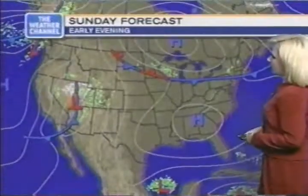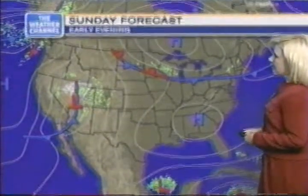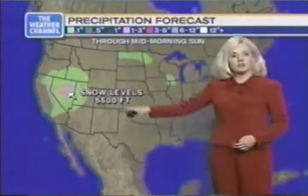We'll watch this front though, and we'll watch our system in the west. Rain here, a bit of rain and some snow with our area of low pressure in the southwest. And those snow levels about 5,500 feet, so above that you could pick up a bit of wintry precipitation. And here are those high temperatures on Sunday. Stay tuned. Your local forecast is next.